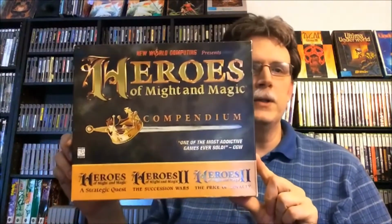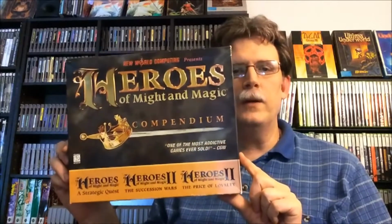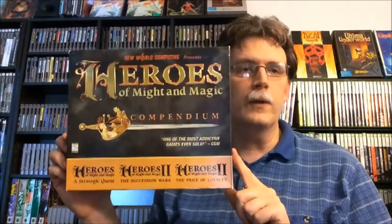One of the other series that I have is Heroes of Might and Magic. It's not really RPG, it's more strategy and a little less RPG, but I have a few of those as well. I actually bought this probably 3 or 4 years ago. I think I paid like $40 for it, but again, I see it going for $50, $60 now. It's the Heroes of Might and Magic Compendium. This includes a complete copy of Heroes of Might and Magic 1, 2, and 3.